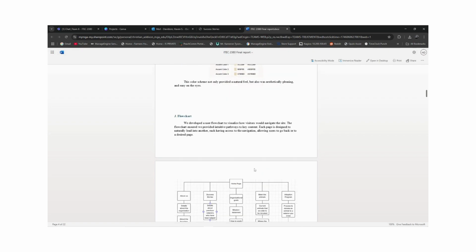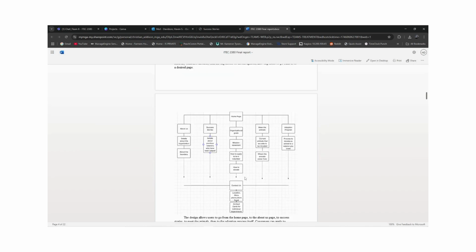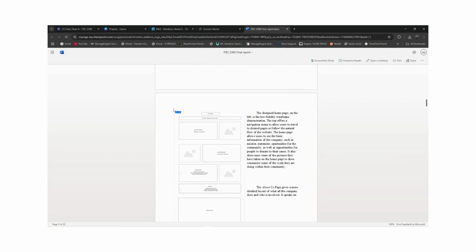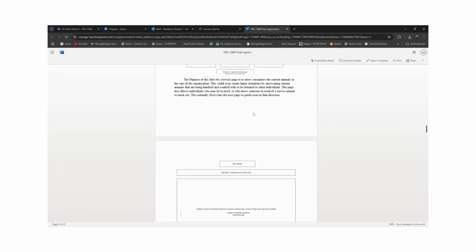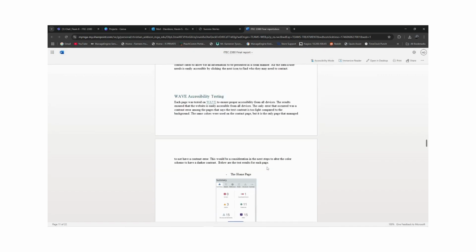Next, we have the flowchart. We built a flowchart to plan out our user journey. It makes sure visitors can easily move from the homepage to About Us, the success stories, Meet the Animals, and finally the adoption page, as you can see through each one. Each page includes a navigation menu and a footer link, so users can never get lost, as you can tell through each one. I'll slow down so you can see.